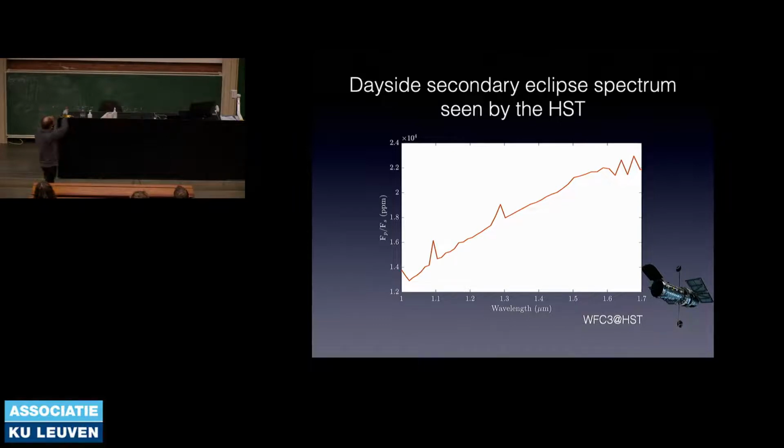I mean, you still see some features in here, but unfortunately, those are not features from the planet. This is actually the feature from the stellar spectrum. So if I approximate, instead of a full stellar spectrum, the star by a black body, so you divide this flux by just a simple black body, you see that all the features are gone. So it's basically a nice flat line.